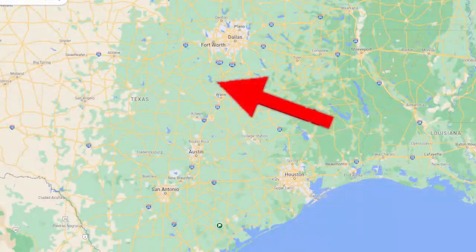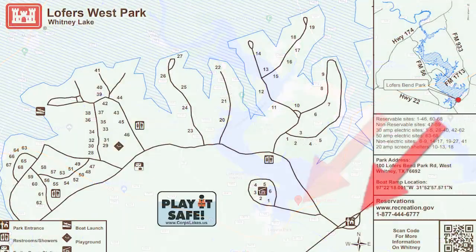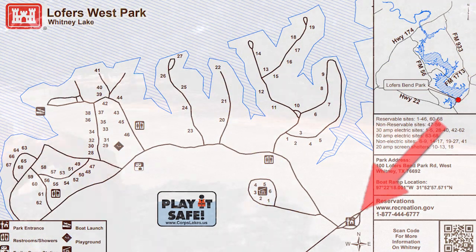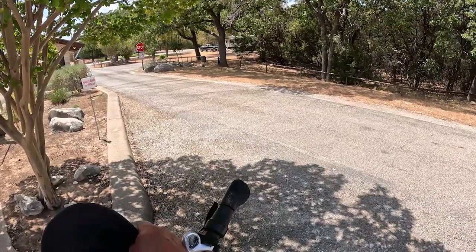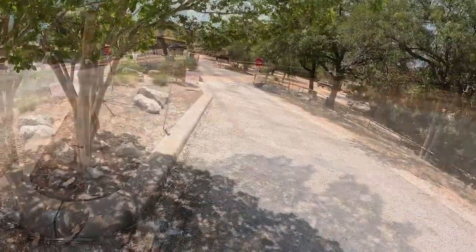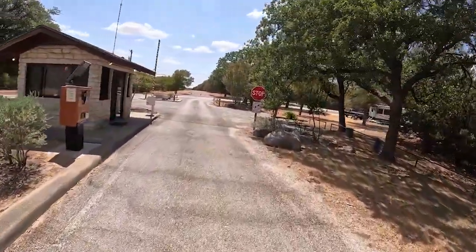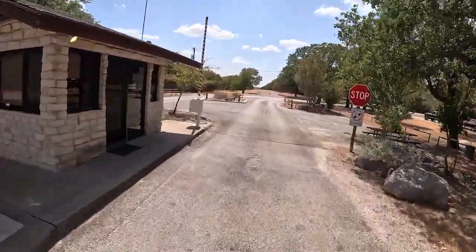So let me gear up. Put my cameras where they go, my helmet where it goes. It's hot, I'm thirsty, I done run out of water. There you go. All right, let's go. Cue some music. Let's find some good tunes for this little ride.